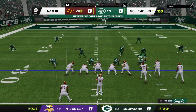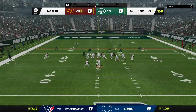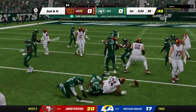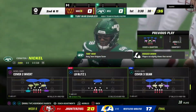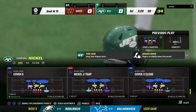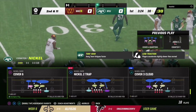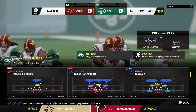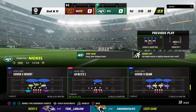All runs on this drive so far. It's 1st and 10. A give up the middle to Gibson. And he went backwards. He'll be down at the 30. Officially, it's a 1-yard loss. That's going to bring up 2nd and 11. That's a play to take note of there for the defense, I think, in the future. If you're going to try and block him, maybe you get a guard to help double-team him and try and steer him out of the play. They should have done it on that snap.